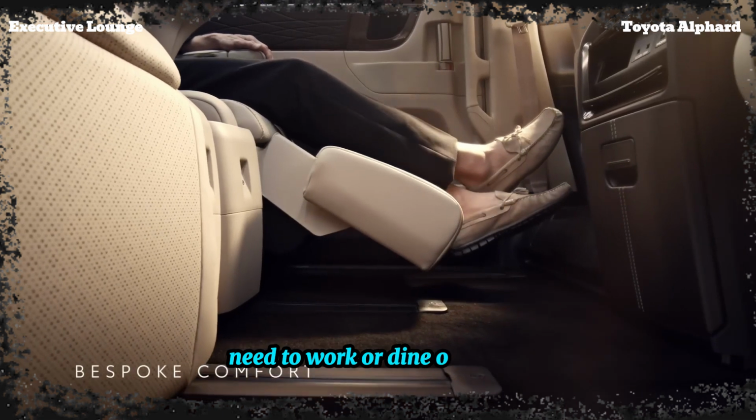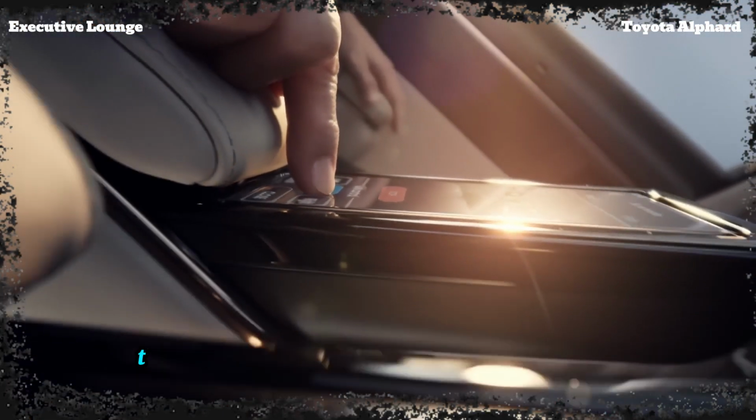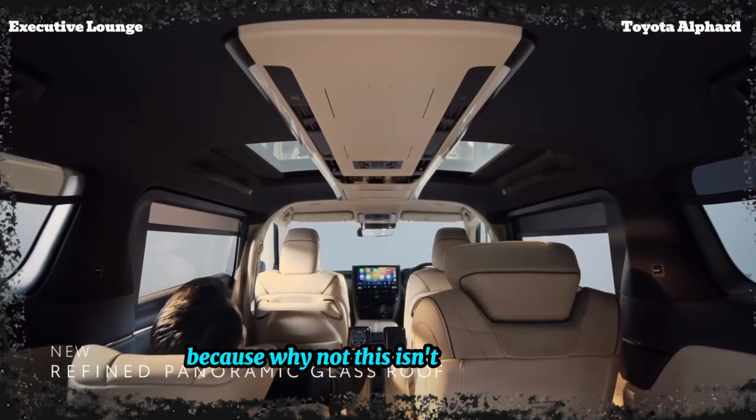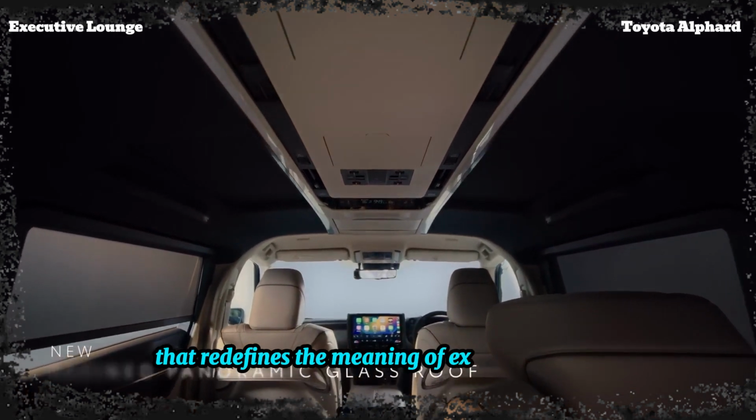Need to work or dine on the go? Individual stowable and retractable tables have got you covered. They even come with a mirror and VIP decoration, because why not? This isn't a car interior, it's a mobile 5-star hotel suite that redefines the meaning of executive travel.